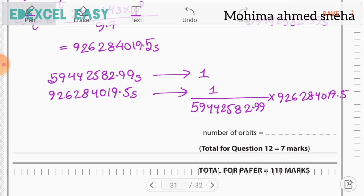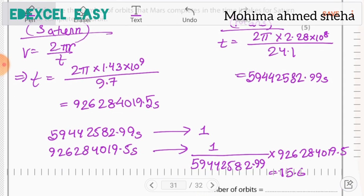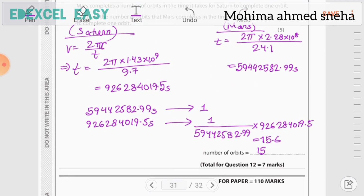Let me calculate it. You get a value of 15.58, which is 15.6 to 3 significant figures. The question didn't say to give your answer to the nearest whole number, but we cannot say the number was 15.6, so let us decide between 15 and 16. I will choose 15 because it is 15 complete orbits with 0.6 of an orbit left. So that's why I'm going to write 15 orbits. Mars has completed 15 orbits by the time Saturn has completed one orbit.